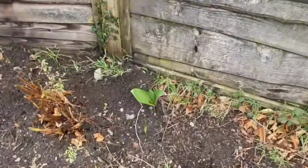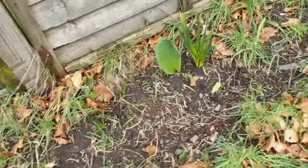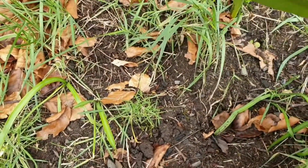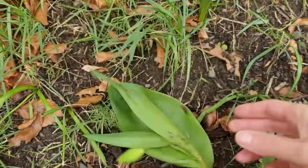And also, these are not tulips. I'm pretty certain that's a tulip. That's a tulip. That's a tulip. Oh! Oh my god, it was a tulip! And what the heck has... No!